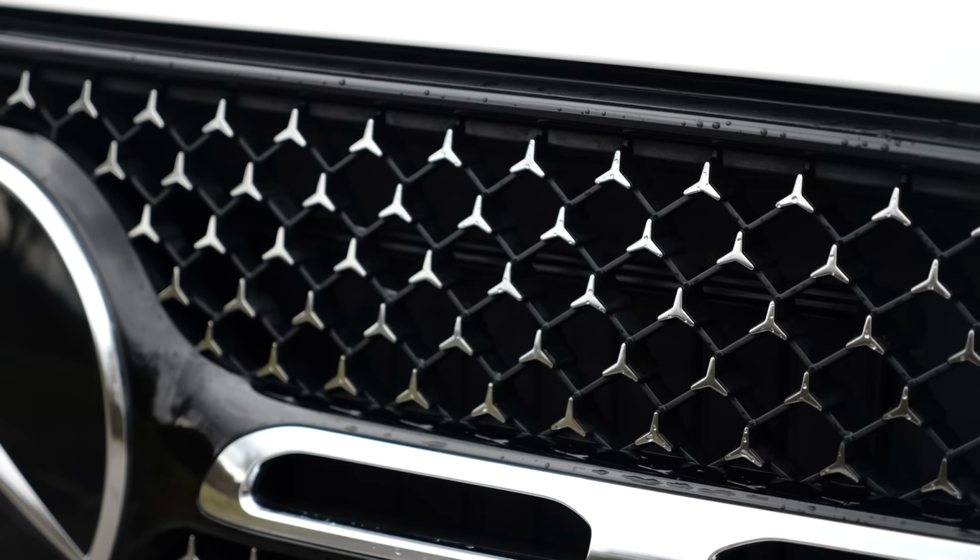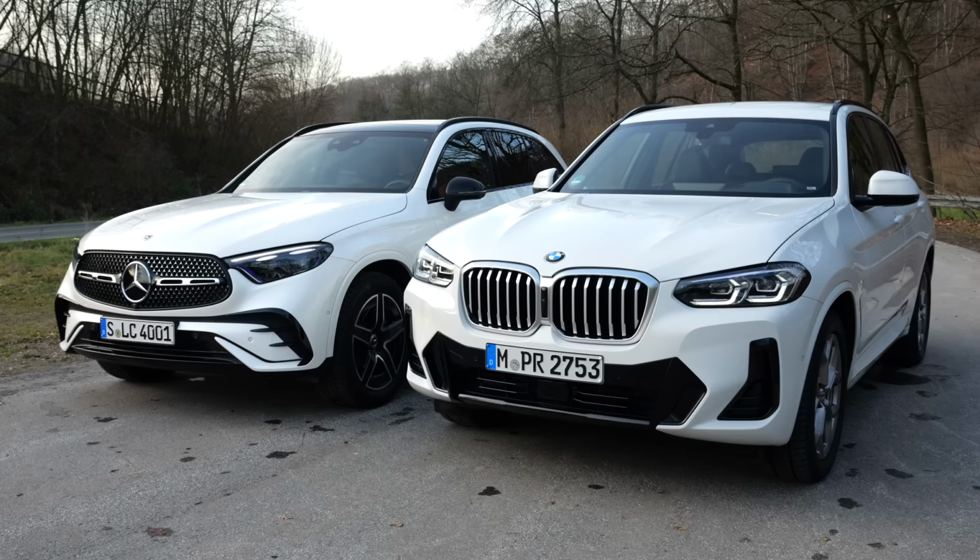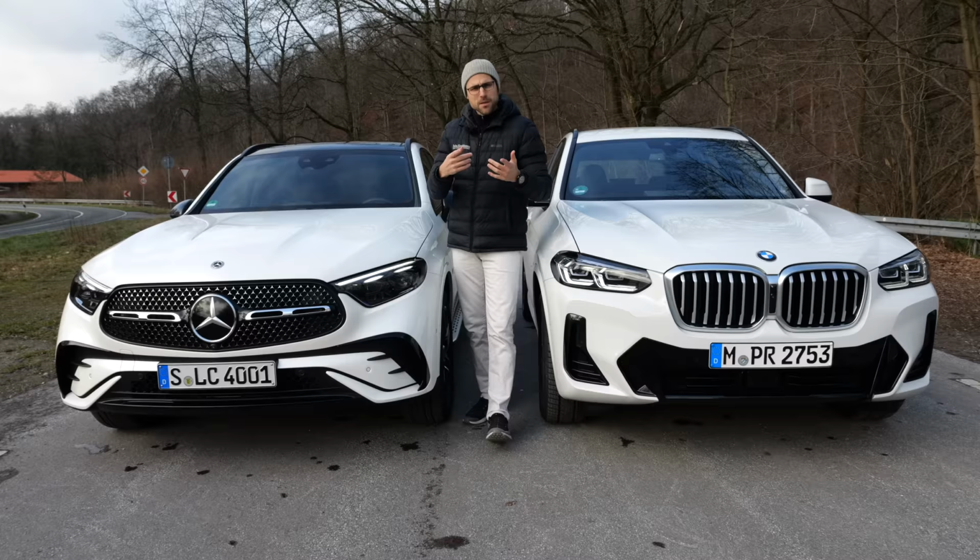So to me, from the front, they're both very beautiful. It's just a different design philosophy. What's your take? Tell me in the comments.